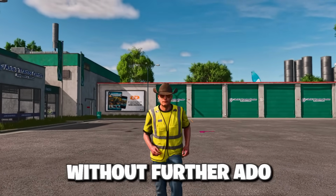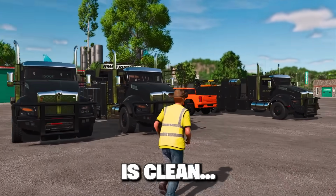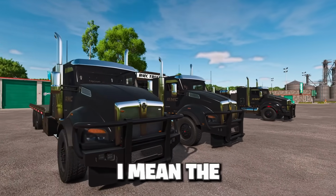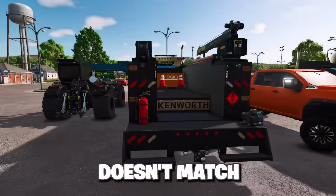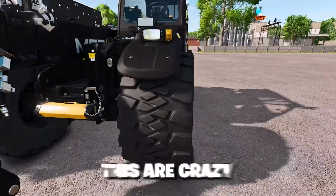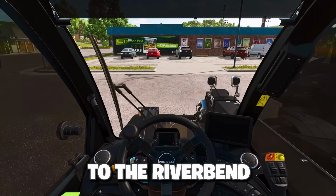All right, without further ado, guys, here we are. Oh yeah, this setup is clean. Okay, now this is what I'm talking about with a repo company. I mean, the black rims on these things, insane. All right, and then you got the orange cone here. Okay, get this thing out of here. It doesn't match. And then even look at the telehandler. This thing is massive. The tires on this are crazy. All right, well, this is gonna be fun. This is gonna be a new start to the Riverbend Repo Company.